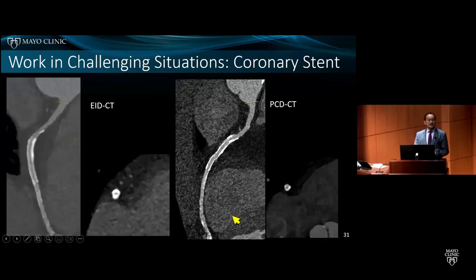This is a clinical case, the same patient. On EID, you see how much blooming artifact there is. Is there anything happening here? That's really hard to see. But with photon counting, we can see the lumen more open, and that gives us more confidence to assess this.